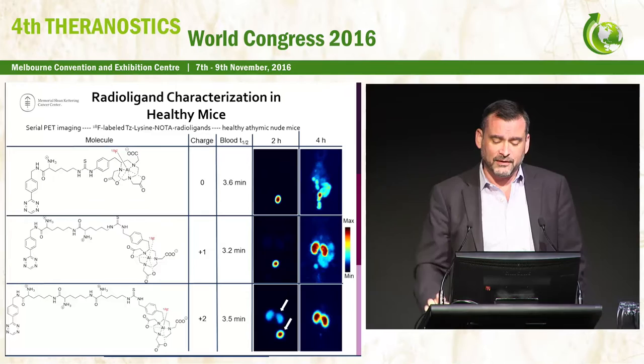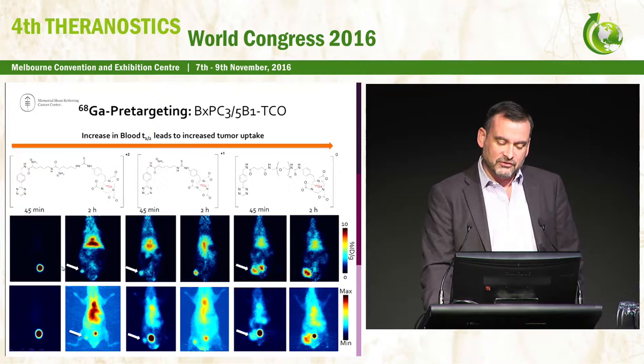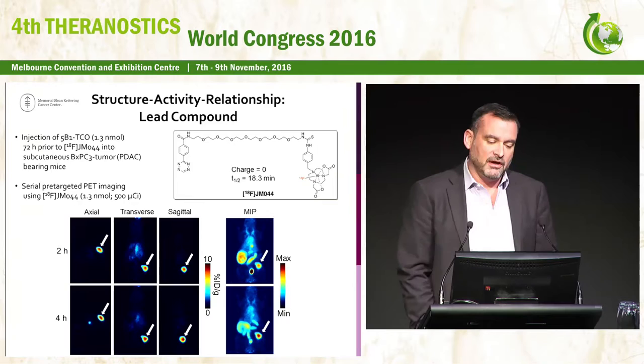When we look at a tumor system, when we look at some of the gallium agents, we found that the increased blood life increases tumor uptake, which was somewhat not surprising. But we saw that by changing charge, it changed the distribution much, but it didn't change the overall tumor uptake. And then after all that, we really came up with what we're calling our lead compound now, which we're calling JM, well, it's J.P. Meyer, so he called himself JM044.